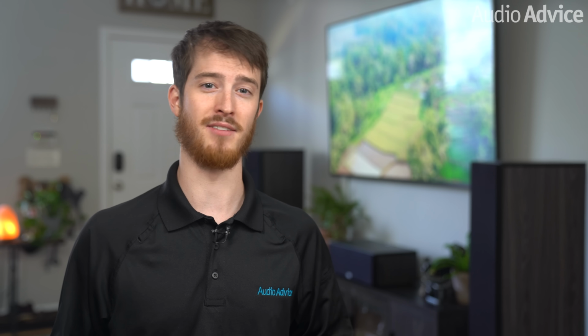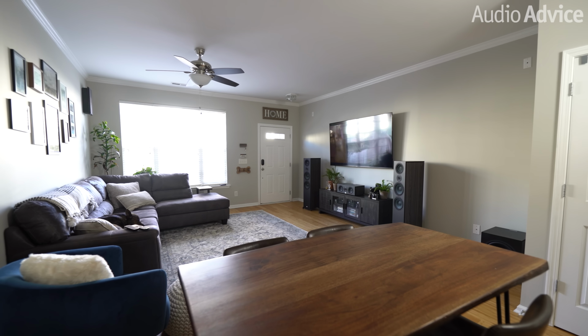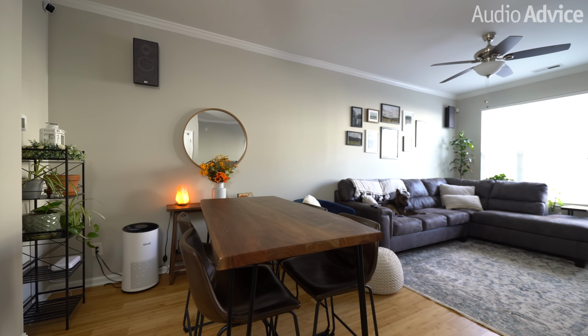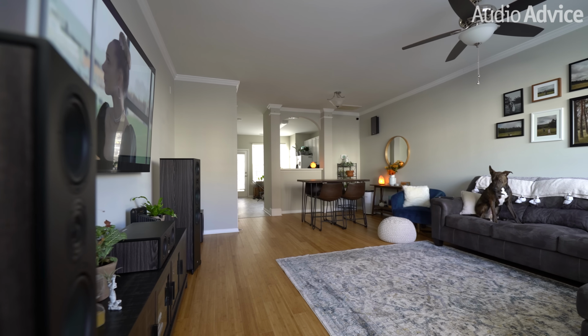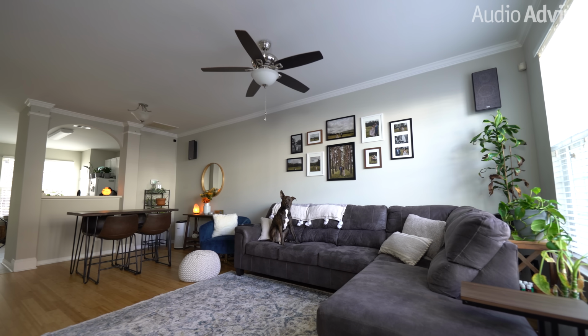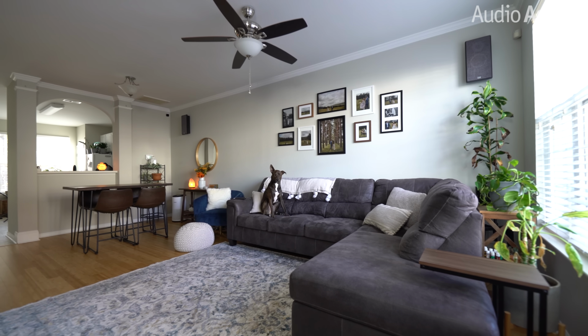Another aspect of this living room that we're in today is that it is not a perfect square or rectangle. As you can see, the dining room is attached, making it one large room with some strange dimensions. Many people face this exact issue with having an odd-shaped room, slanted or vaulted ceilings, or an open concept living space, which creates obstacles as to where to place your speakers.